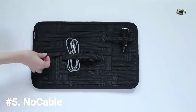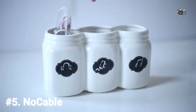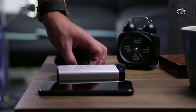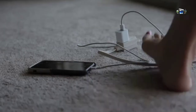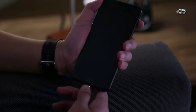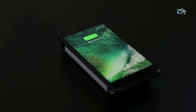Everybody has OCD, especially when it comes to cables. We like cables to be tidy, clean, organized, and put in places where they belong to. What if you don't need a cable to charge your devices? Introducing No Cable, the best portable wireless charging station designed for your new iPhone. No more stumbling over the cables, no more endless waiting to start up your dead phone. Just put, charge, and go.